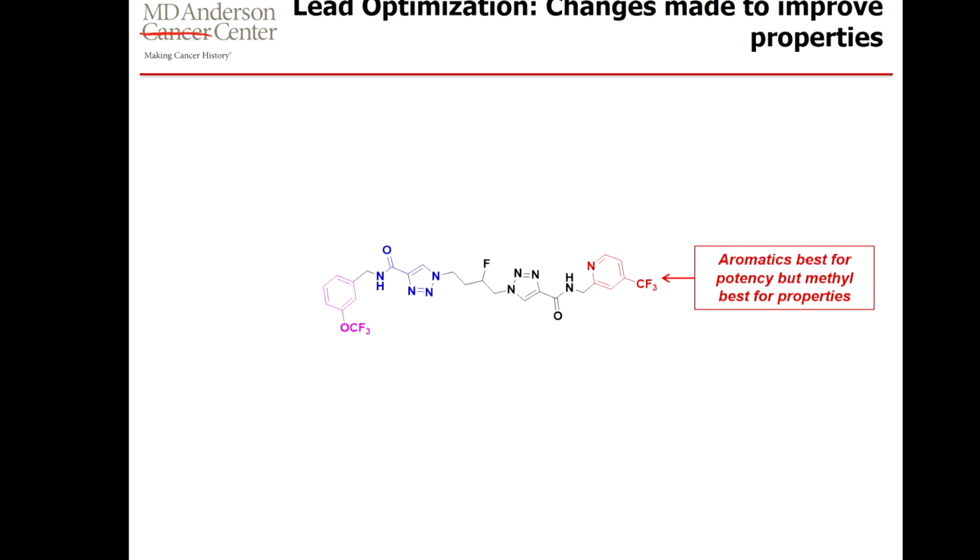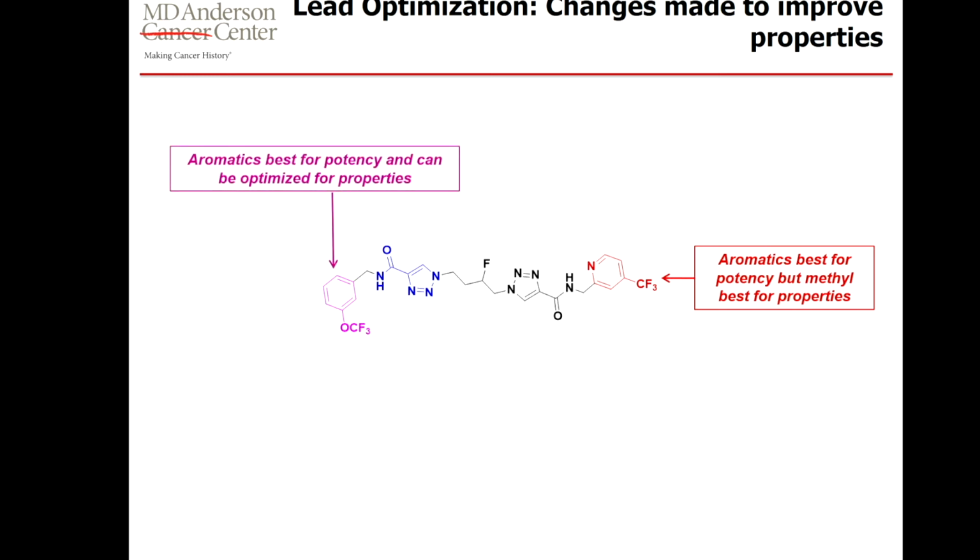I've got 2 aromatic, what I'm calling wings. Aromatics were always the best for potency. But it turns out you can improve your properties quite significantly by just chopping the whole thing off. You lose some potency, but you get better solubility. Ultimately that ended up being a smarter way to go than just being married to the potencies. You couldn't get rid of both the aromatics, then you just wouldn't have hardly any potency at all. But we did find you could do further optimization for properties with these guys.